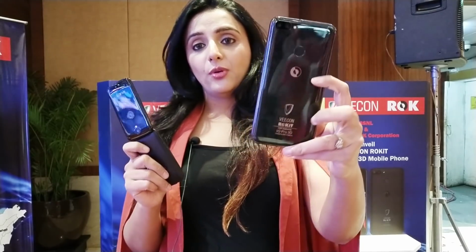So I'm here at the grand unveiling of India's first 3D phone and a Wi-Fi network in India by BSNL. So there are 5 handsets which have been released by Veecon ROKiT, and the Wi-Fi connections will be given by BSNL. So there have been a total of 5 phones which have been released, from basic feature phones to high variants of good Android smartphones.